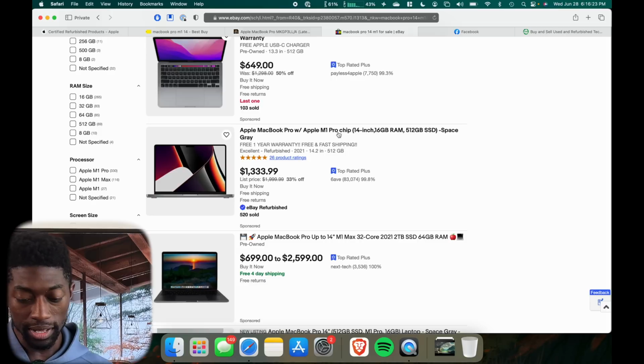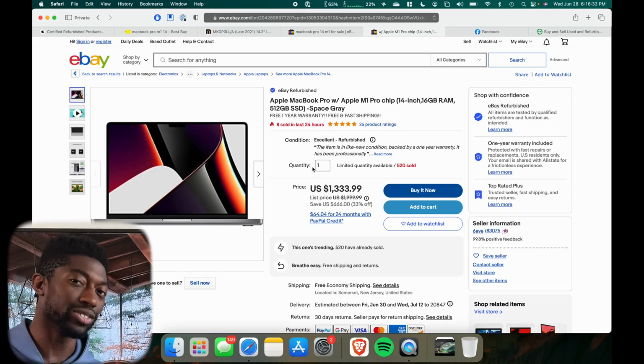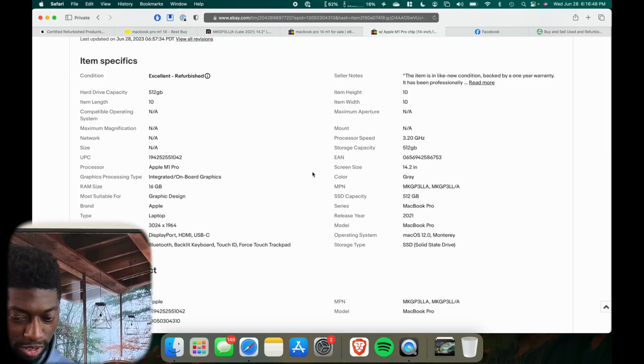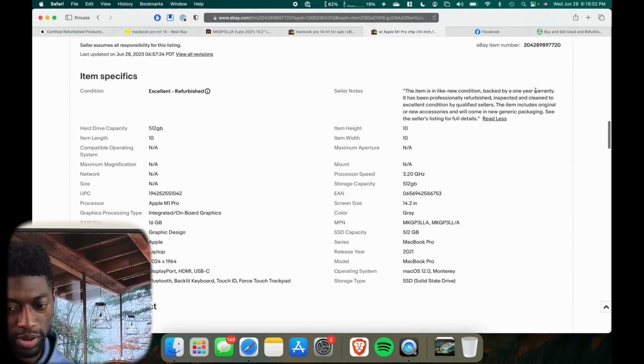So you'll see here that this is the 14-inch MacBook Pro M1, and it's selling for $1,300. This is a really good deal. You're saving $666, 33% off, and as you can see here, this item is in like new condition, backed by a 1-year warranty.